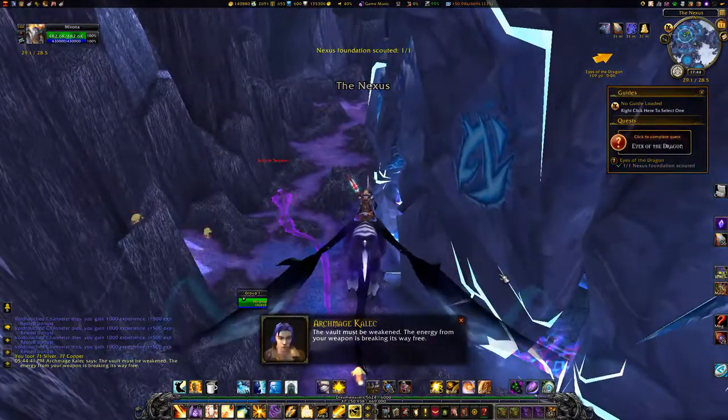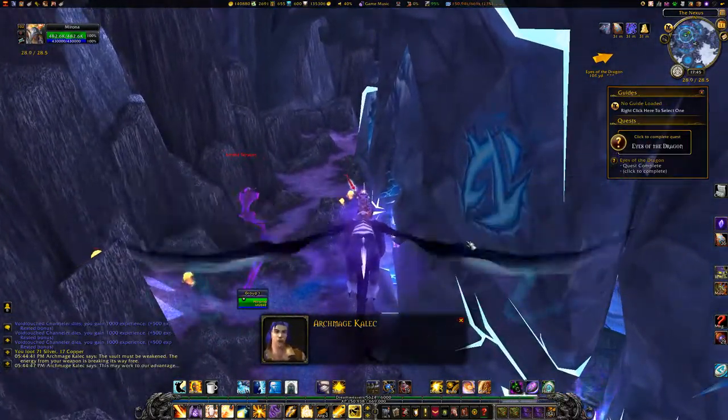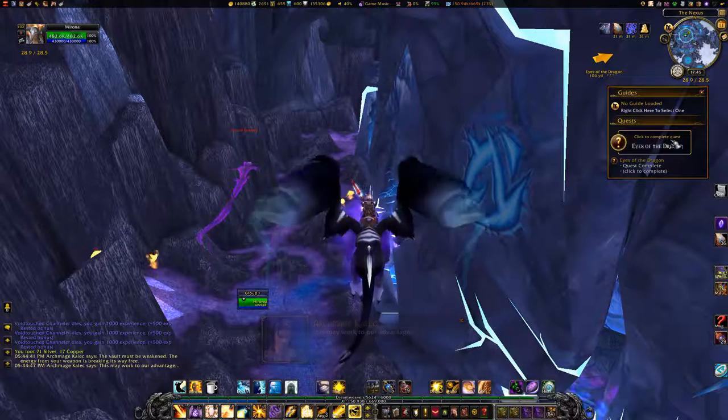Your vault must be weakened. The energy from your weapon is breaking its way free. This may work to our advantage. Turn the quest by clicking Complete Quest in your quest log.